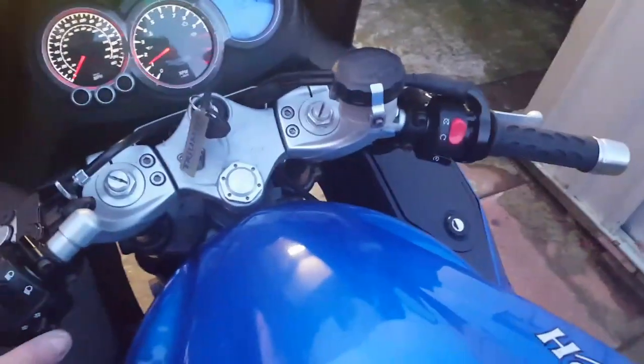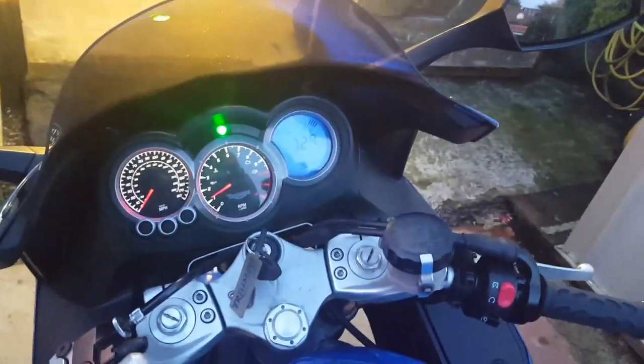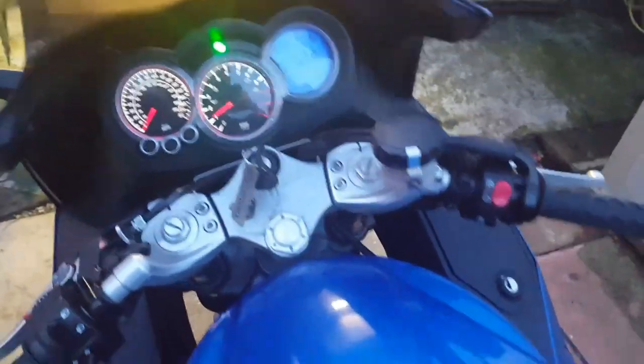I do like the way that the mirrors can fold back for storage. That's good for getting it in and out of all the tight spaces in my gaff. Well, horn's loud. I'm used to twin low and high note horns, but it does its job.